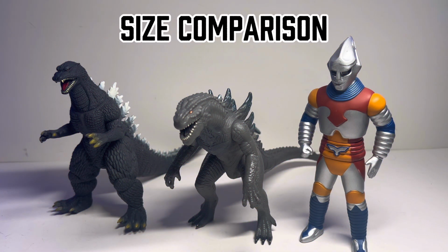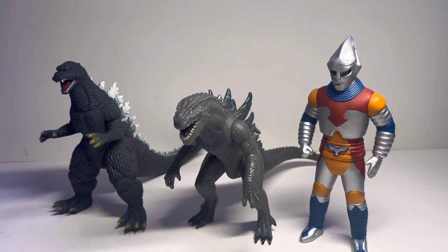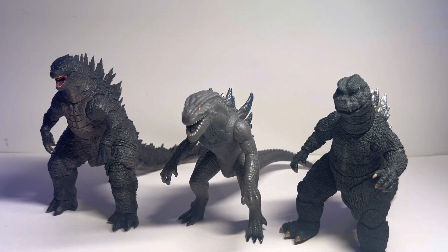Here's Godzilla next to a fake Godzilla movie monster series figure and a Jet Jaguar movie monster series figure. Godzilla will stand shorter than the fake Godzilla, but Jet Jaguar stands taller than both. Here's Godzilla next to another American Godzilla from Hiya Toys and an SH Monster Arts Godzilla 1972. 1998 will stand shorter than both.